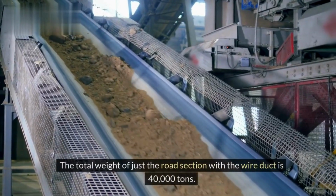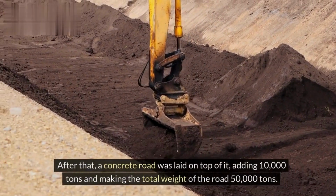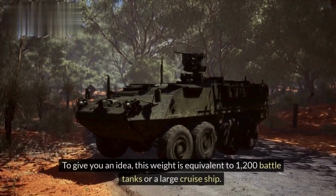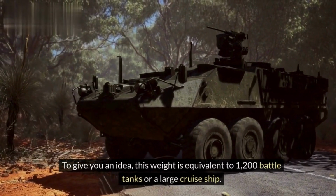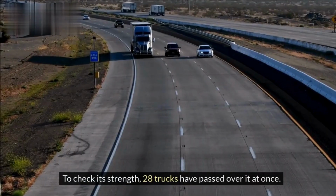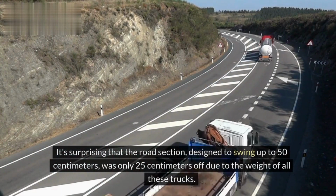The total weight of just the road section with the wire duct is 40,000 tons. After that, a concrete road was laid on top of it, adding 10,000 tons and making the total weight of the road 50,000 tons. To give you an idea, this weight is equivalent to 1,200 battle tanks or a large cruise ship. To check its strength, 28 trucks have passed over it at once. It's surprising that the road section, designed to swing up to 50 centimeters, was only 25 centimeters off due to the weight of all these trucks.